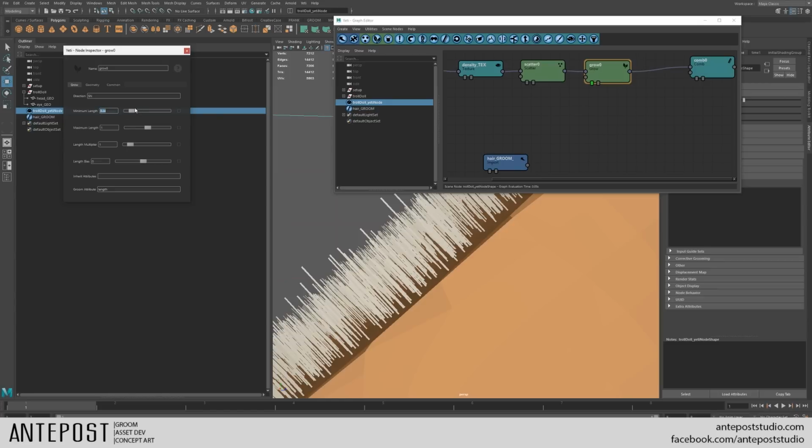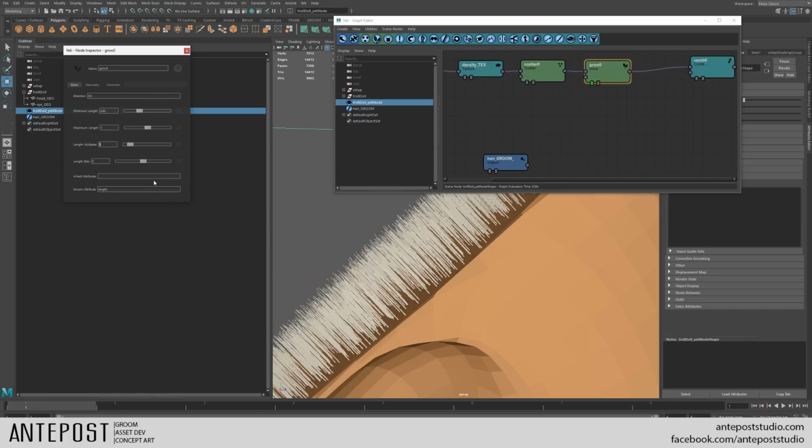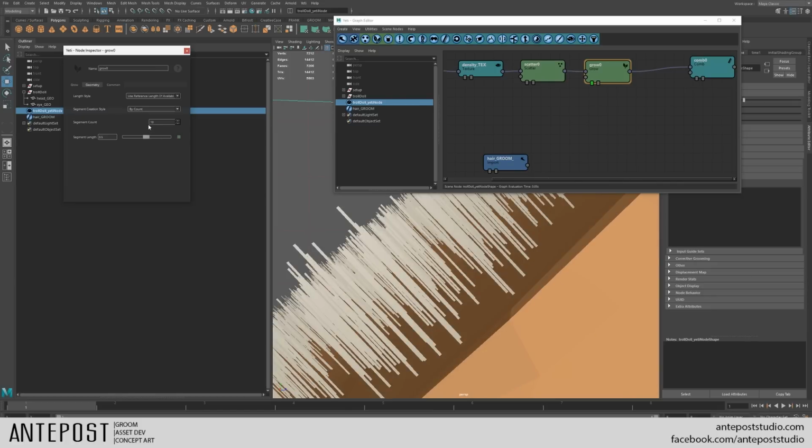This is going to be extremely good when we build animals, fur, also hair, because an animal doesn't have hair of the same length. So here we can just play with that. For now we keep it like this, it's going to work fine, then afterwards we are going to refine it. The length multiplier we keep at 1, because it's just going to multiply the overall length of the hair. And in geometry, it's important to know the segment count.